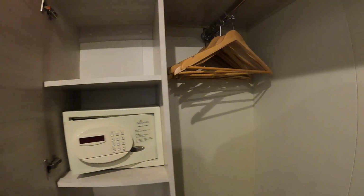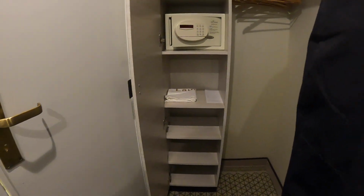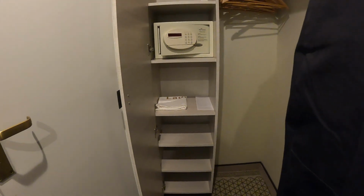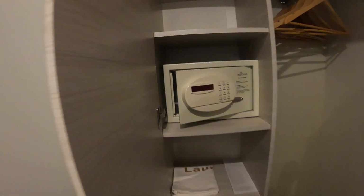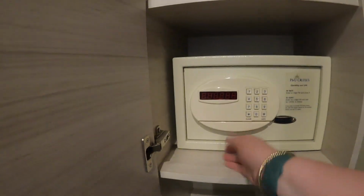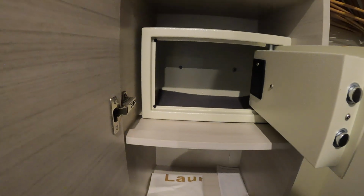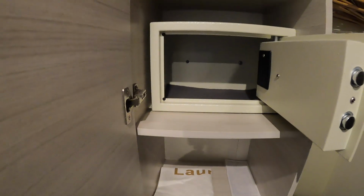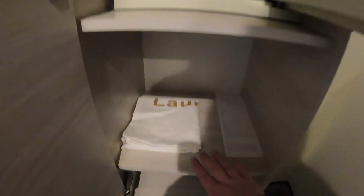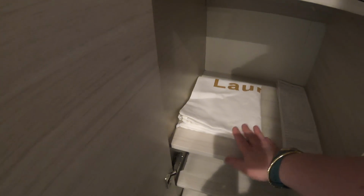You then have your cupboard, again more shelving, which is fantastic, lots of space for your bits and pieces. And you have your safe. It's a 4-number combination safe with plenty of room inside for your valuables. You also have a laundry list should you want to have your laundry done professionally on board, and a laundry bag.